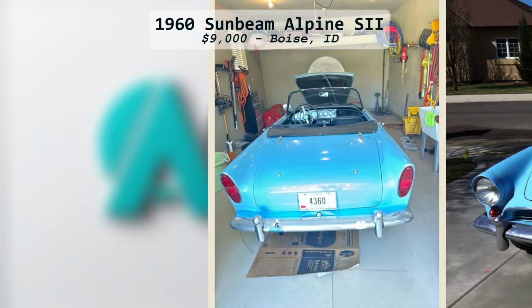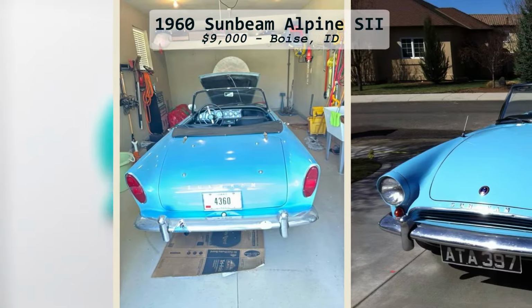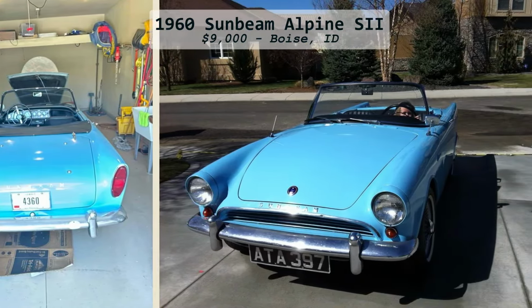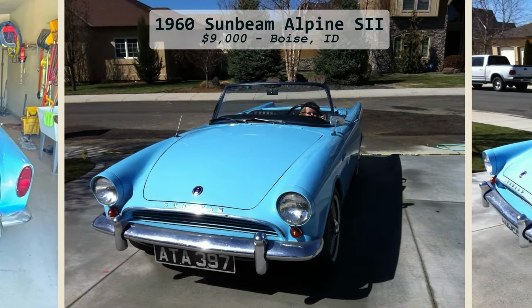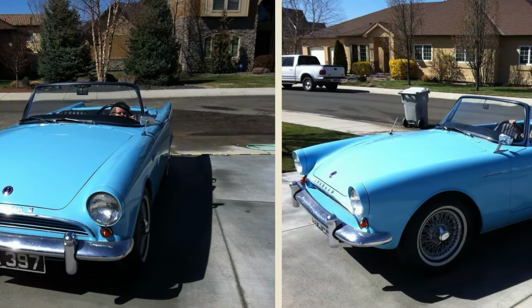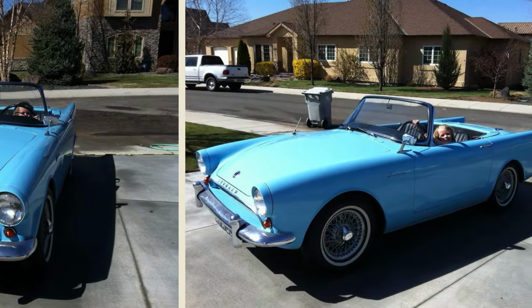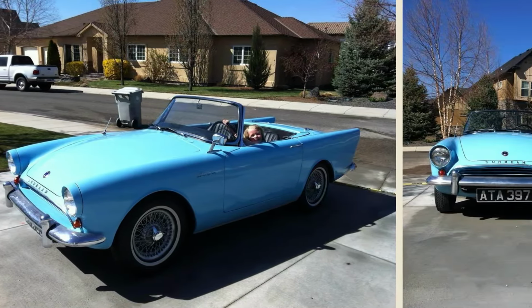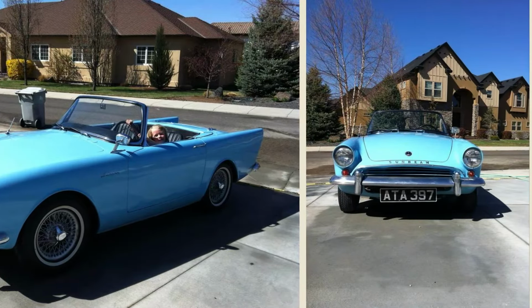This 1960 Sunbeam Alpine SII is a rare British roadster with a rust-free body and a rebuilt 1,725 cubic centimeters engine. Owned since 1985 and garaged since 1990, this convertible has been well preserved but requires some final mechanical touches, including front-end alignment and ball joint replacements.